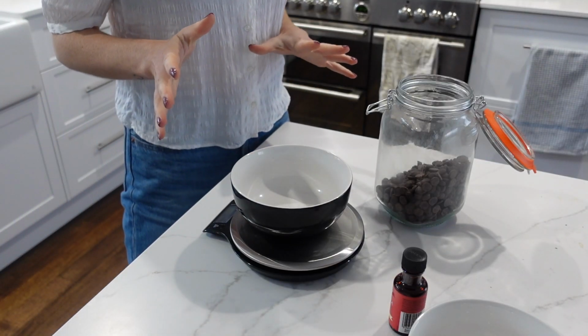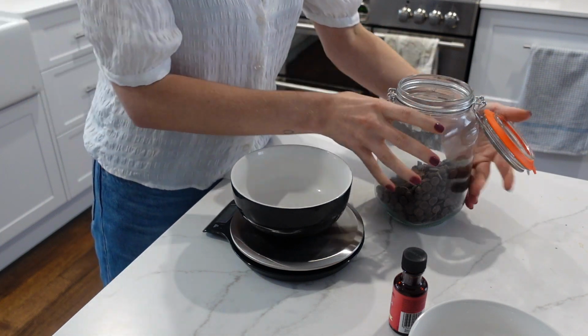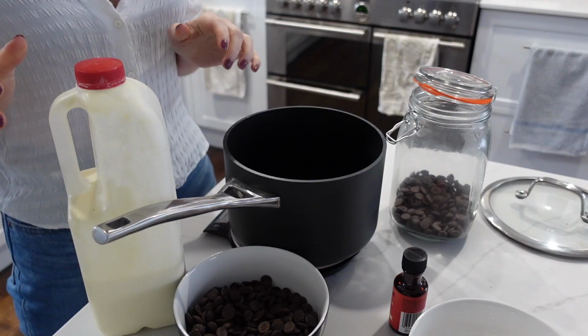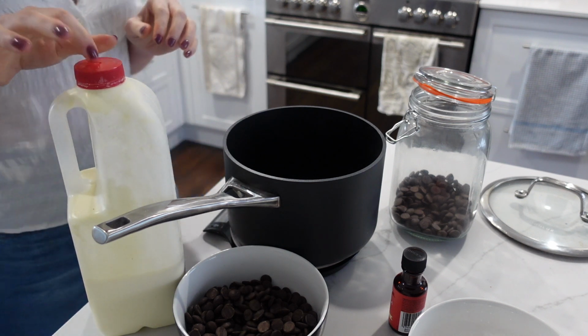Today we are doing Angelina Hot Chocolate. Here is what you'll need. First of all, you will need around 220 grams of chocolate. Go figure. Now I'm going to add my cream, which is half a cup.